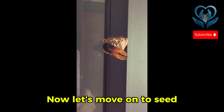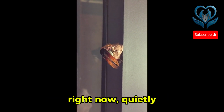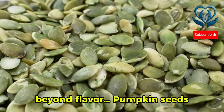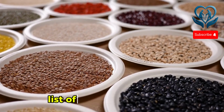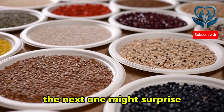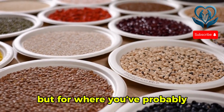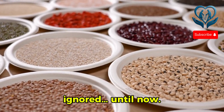Now let's move on to seed #6. This one might be hiding in your kitchen right now, quietly sitting on the spice rack. And its benefits go far beyond flavor. Pumpkin seeds were just the beginning. As we continue climbing this list of vision-saving seeds, the next one might surprise you, not just for its benefits, but for where you've probably seen it, sitting quietly in your spice rack, often ignored, until now.